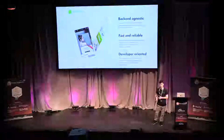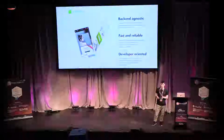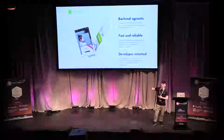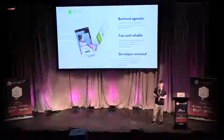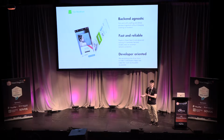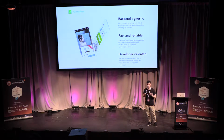But we're also very fast on the back end because we managed to have at some point our own backend, which is speaking to the e-commerce backend. And thanks to this, if the e-commerce backend API is slow, then we don't care because we are still using our own. And the most important value for us is that we are developer-oriented.